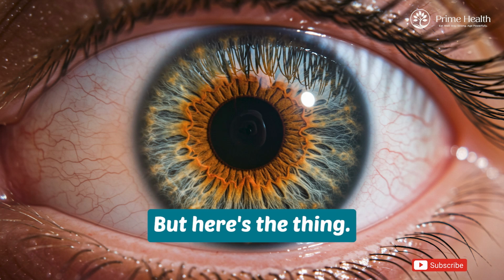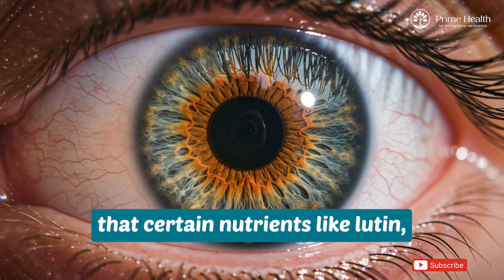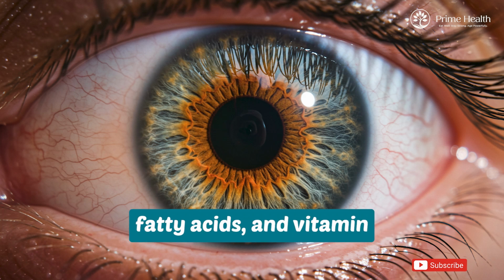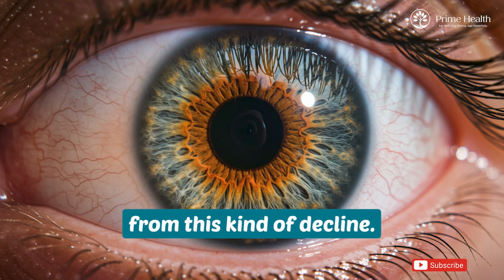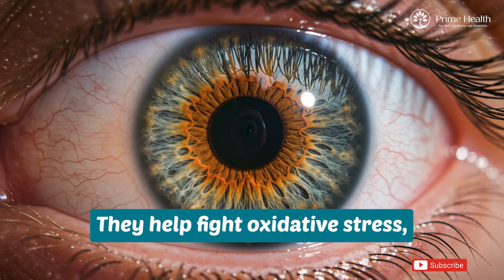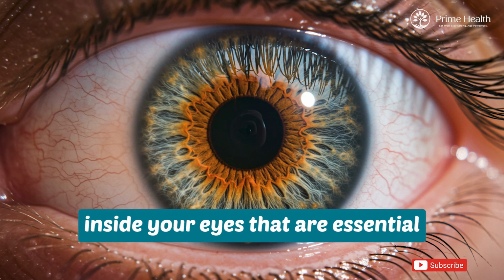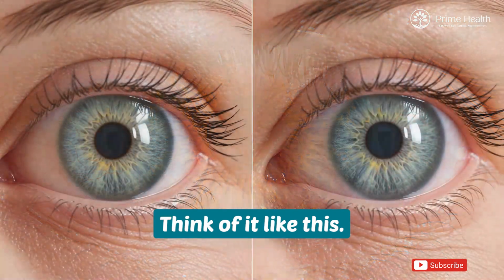But here's the thing, not all of this is inevitable. Researchers have found that certain nutrients like lutein, zeaxanthin, omega-3 fatty acids, and vitamin C play a role in shielding the eyes from this kind of decline. They help fight oxidative stress, reduce inflammation, and support the tissues inside your eyes that are essential for sharp, comfortable vision.